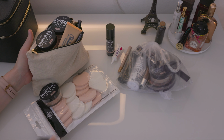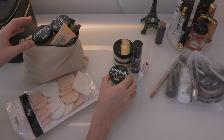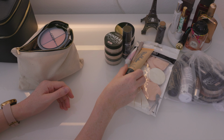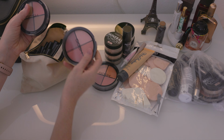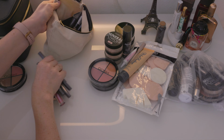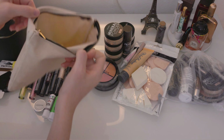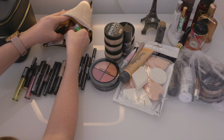All of these products are still brand new and unopened, which makes them perfect for donating if I decide not to keep them. So I think I have quite a lot of downsizing to do here. My goal is to keep only a small intentional backstock. Just the products I know I'll repurchase when I run out of what's currently in my makeup bag, not maybe or someday items. So here I have to make a more minimalistic decision.